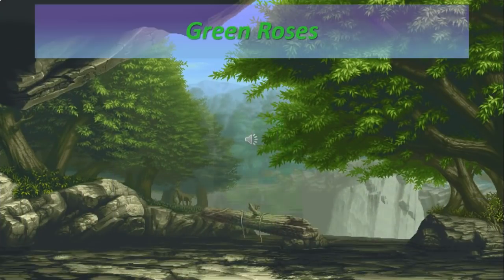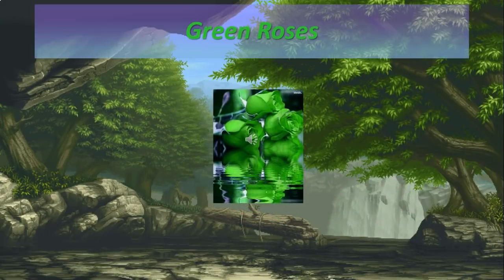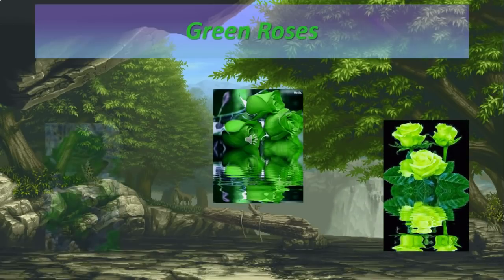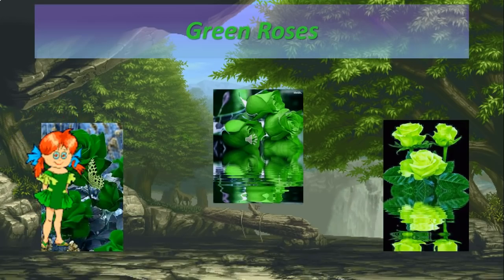The green rose is the color of living, abundant growth, the renewal of life and energy. It can symbolize richness, abundance, and money. When you want to surprise a person, why not give them a green rose?